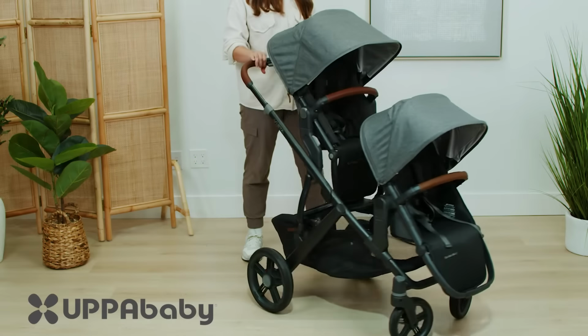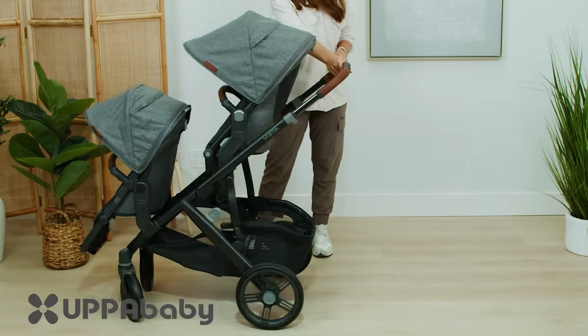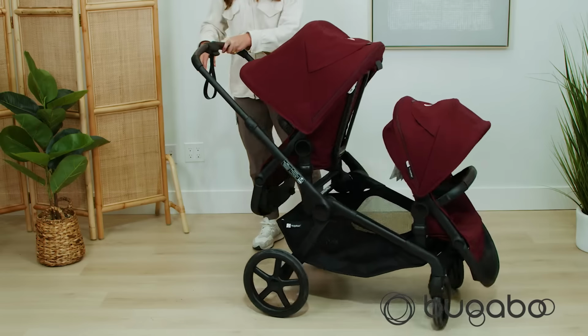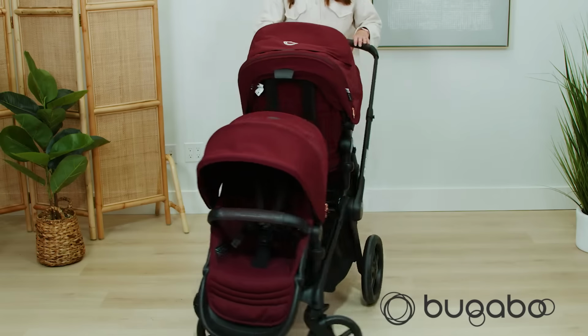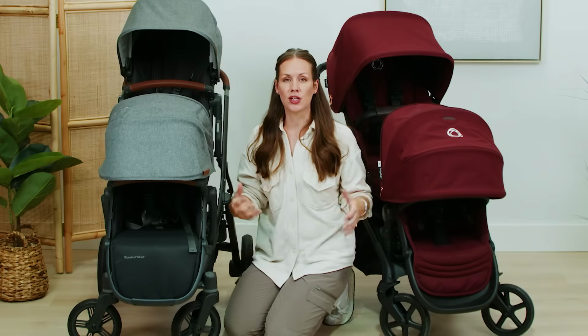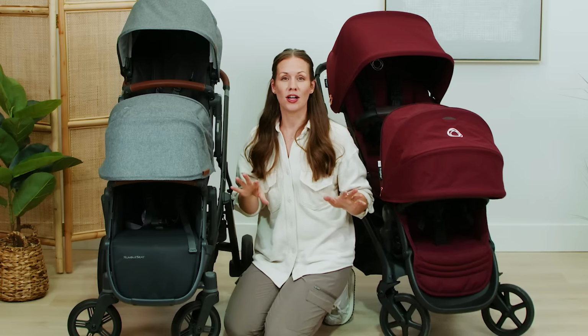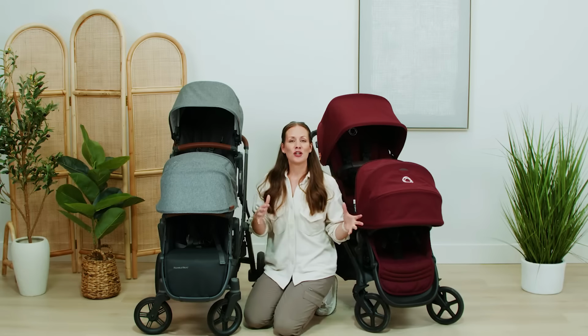With both of these stroller setups, of course, you can have the seats facing both parent, facing both the world as we're showcasing here, facing opposing directions or the same direction. So lots of different ways to customize your configuration. Pop over to the individual product reviews for each of these strollers to get a more in-depth look at those configurations.